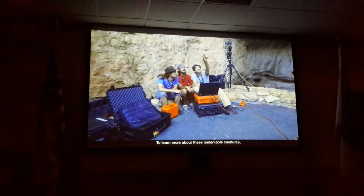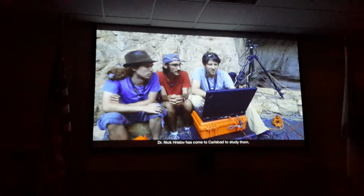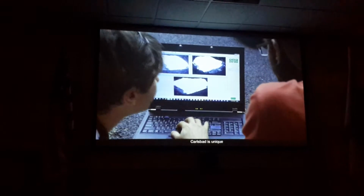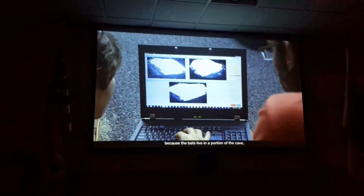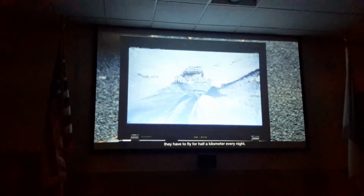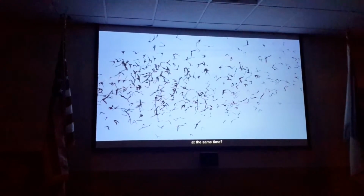To learn more about these remarkable creatures, Dr. Nick Christoff has come to Carlsbad to study them. They don't have to relate to the same thing because we're synchronizing each shot of the camera. Carlsbad is unique because the bats live in a portion of the cave, and to emerge on the surface, they have to fly for half a kilometer every night. That is interesting because we get to observe their flight behavior and their organization in a way that we can't do anywhere else. We want to know how they fly individually, how they fly in a group, how do you move that many individuals out of the cave at the same time.